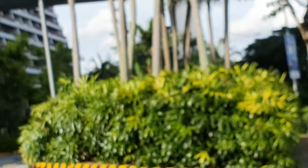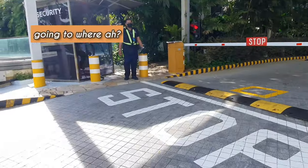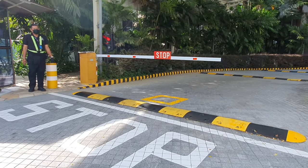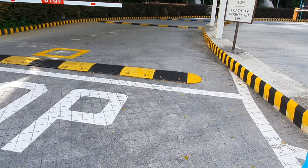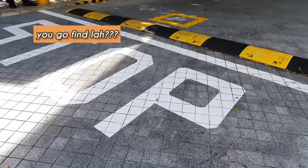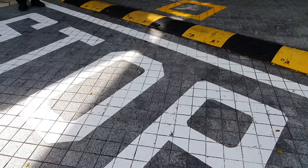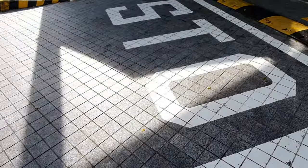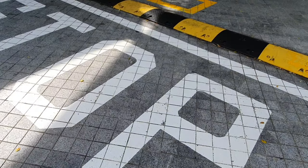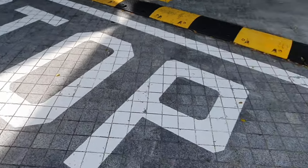The motel room is over there. Sorry? Don't have. Do y'all know how to go? Do y'all know what's the shortest route there? Marina Barrage. Over there. Okay, thank you, thank you.